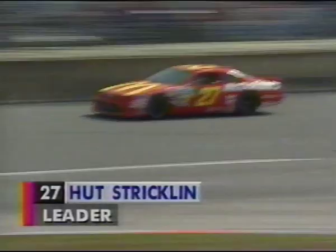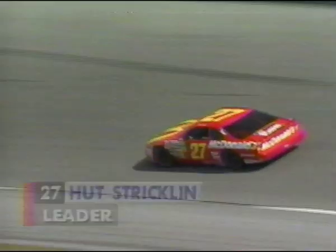Number 27 now takes over in first place. Hut Strickland in the second Junior Johnson car. This was a Sterling Marlin ride with different colors a year back. Hut Strickland out of Alabama, now driving for Junior and leading in the 500.